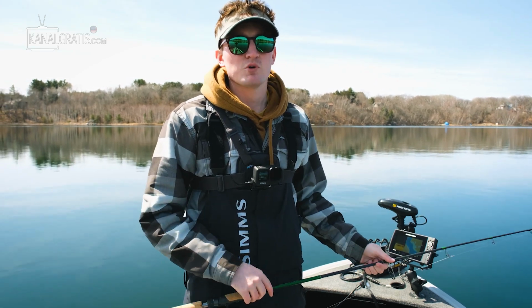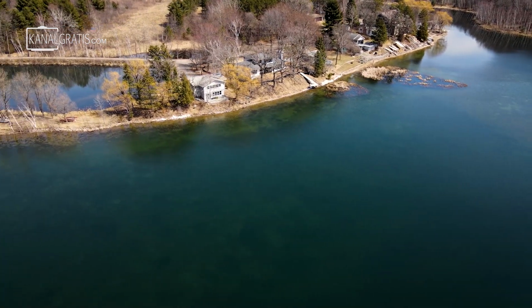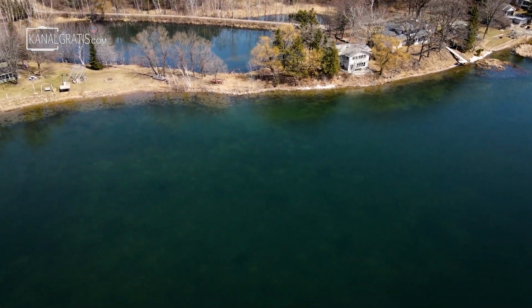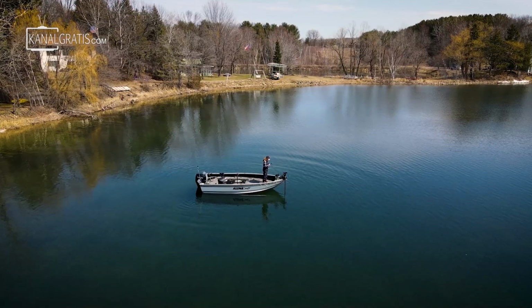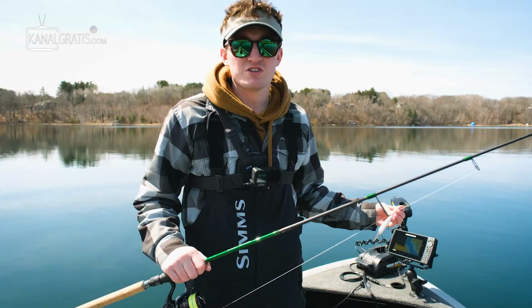Number one, I'm focusing on finding the warmest water in the lake. So I've already done a bunch of running around, and I found the warmest water. The water's sitting at about 44 degrees at its warmest and about 42 in the coldest. And I know 2 degrees doesn't sound like a big deal, but for a fish, that is a big deal.